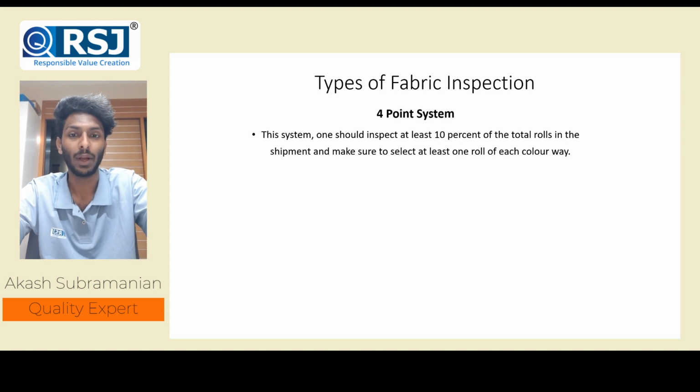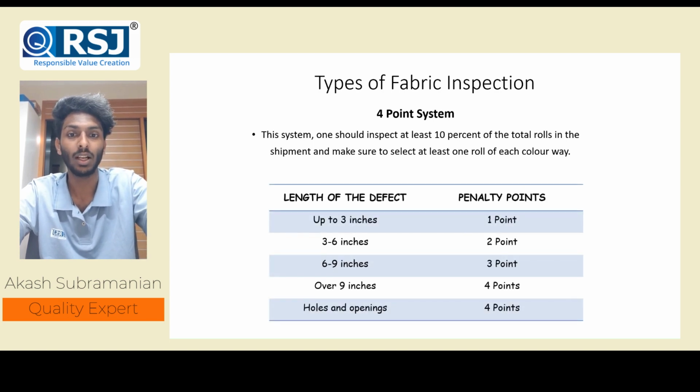In this system, the penalty points are allocated based on the length of the defects. For example, up to 3 inches of defect length, the penalty point is 1, for 3 to 6 inches the penalty point is 2, for 6 to 9 inches the penalty point is 3, and for above 9 inches of defect length or holes, the penalty point is 4.